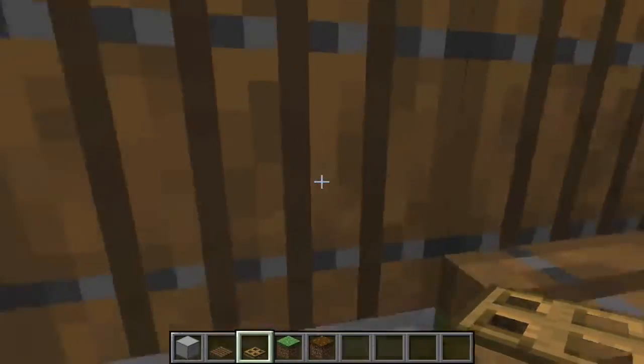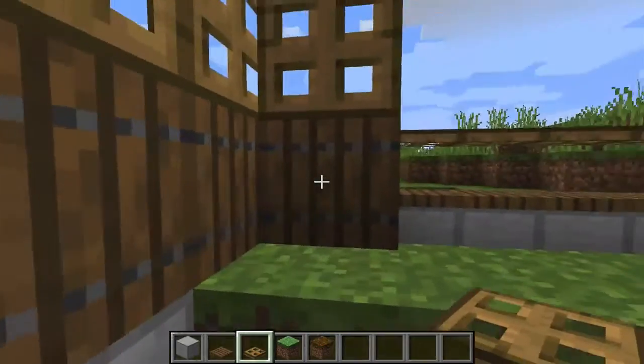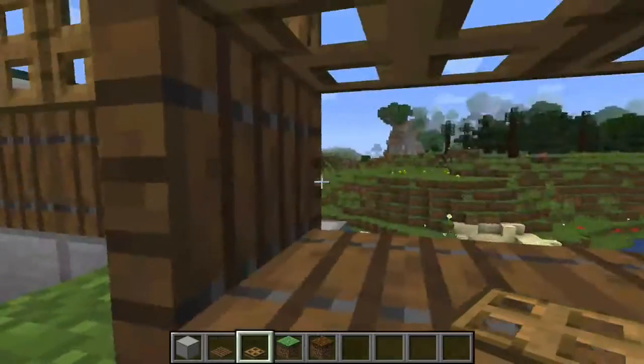Can we still go through that? No, we cannot. Awesome, awesome, awesome. So that's gonna go there. So that's gonna create this little corner here.